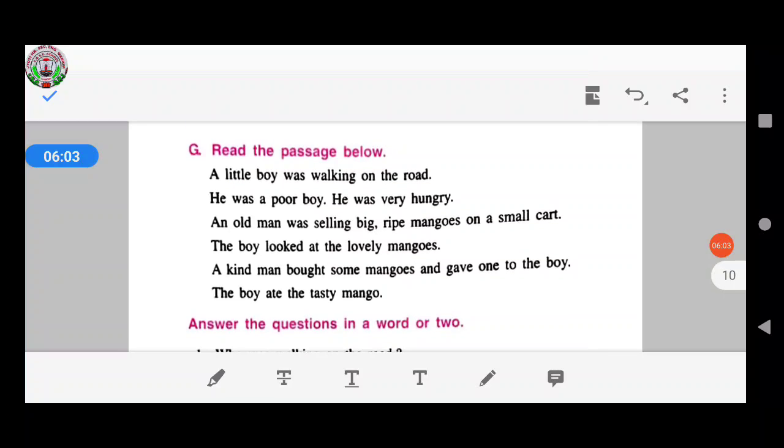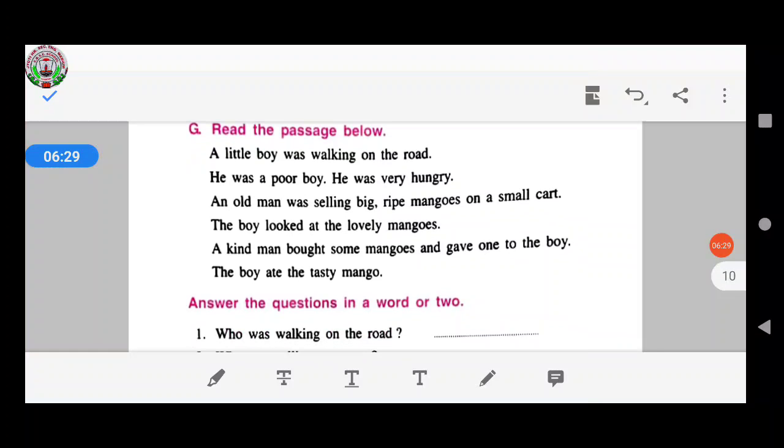So children, what is given in the passage? That a little boy was walking on the road. He was very poor and he was hungry too. Then he saw an old man who was selling big ripe mangoes on a small cart. And the boy looked at the mangoes as he was very hungry. Then a kind man bought some mangoes and gave one mango to that boy. And the boy ate that tasty mango.